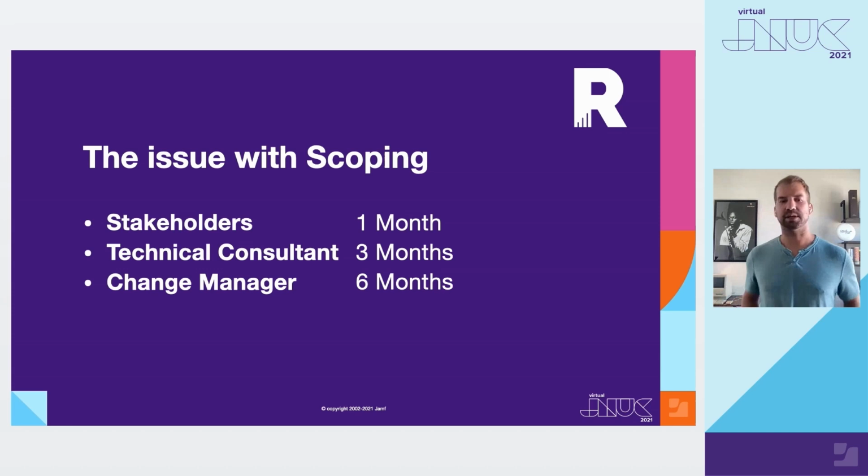So today I want to focus the presentation on the change manager aspect. But before I do that, I do want to touch quickly on the technical aspects of it, because those are really important. If you don't get those done, you don't have anything to implement to the users.